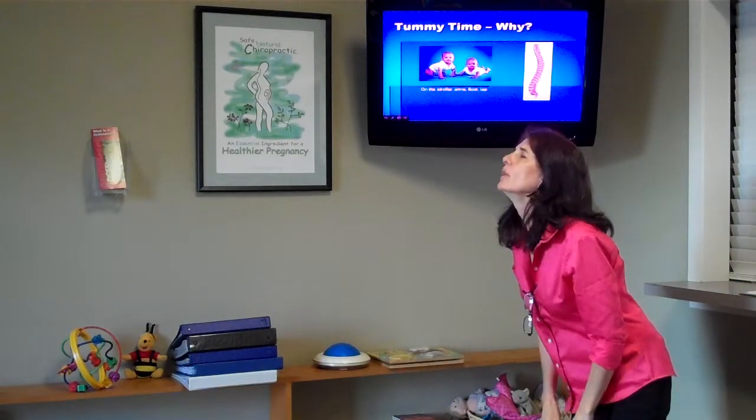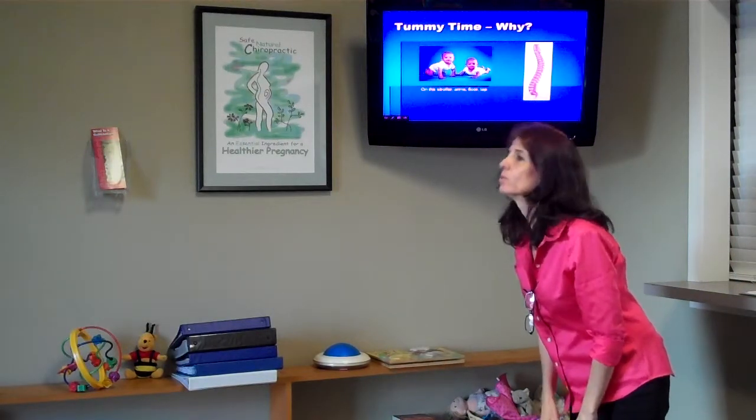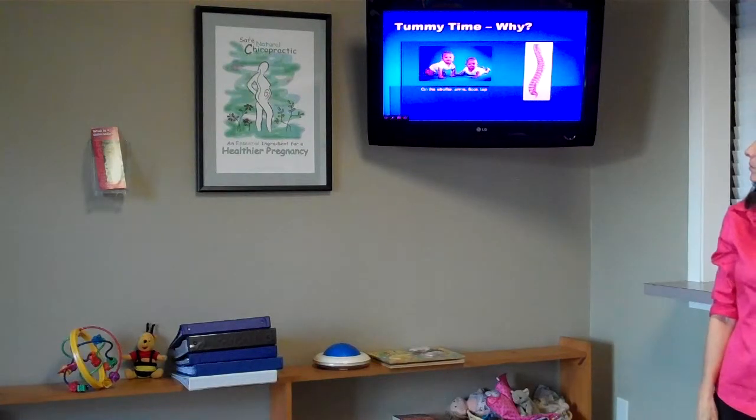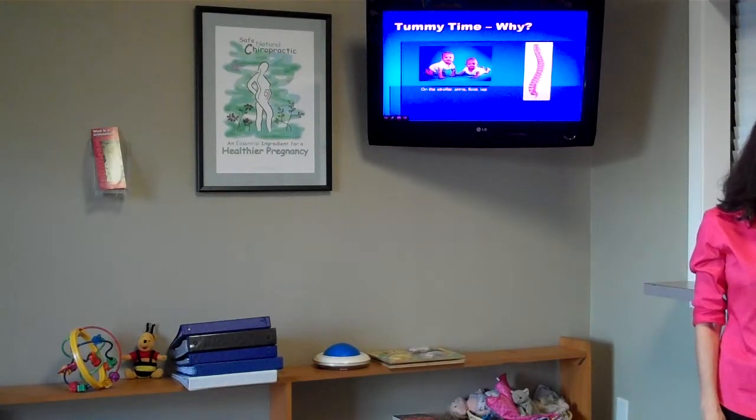When you give them tummy time and they begin to do that, guess what they're doing? They're creating their cervical curve. As soon as they start getting on their hands and knees and they learn to crawl, they're actually creating their lumbar curve. So by keeping them in a car seat, for example, or in a carrier constantly attached, you're keeping them from being able to create these curves that are so vitally important.